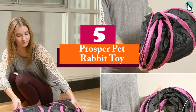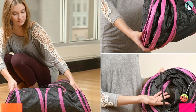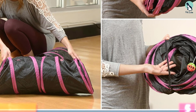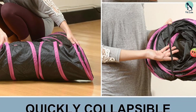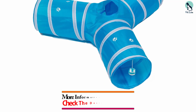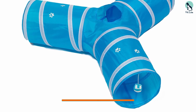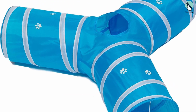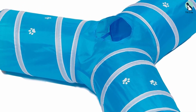Starting at number 5, we have the Prosper Pet Rabbit Toy. Kicking off our list is this fun rabbit tunnel from Prosper Pet. Constructed from 3 tunnels that connect in a central section, the toy is perfect for smaller pets to explore, run through, and hide inside. With its crackly fabric lining, the tunnel also gives your rabbit some extra stimulation as they make their way around each section. It's a great option for bunnies who like to entertain themselves.